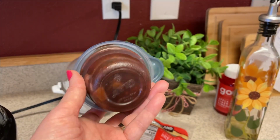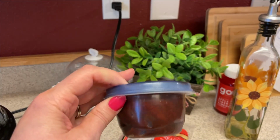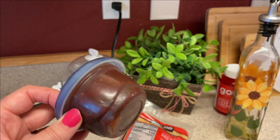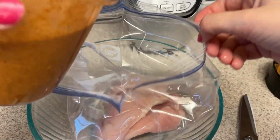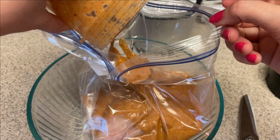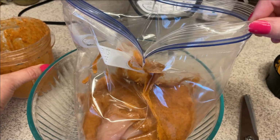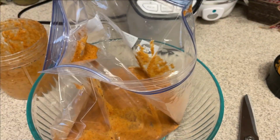I'll put the rest of these chipotles in the freezer in this little container. I don't know what to do with these. I'm going to have to look up some other recipes for these things. Oh, that's really strong smelling. Okay, we're going to put that in there. It's not the prettiest, but hopefully it's really good.